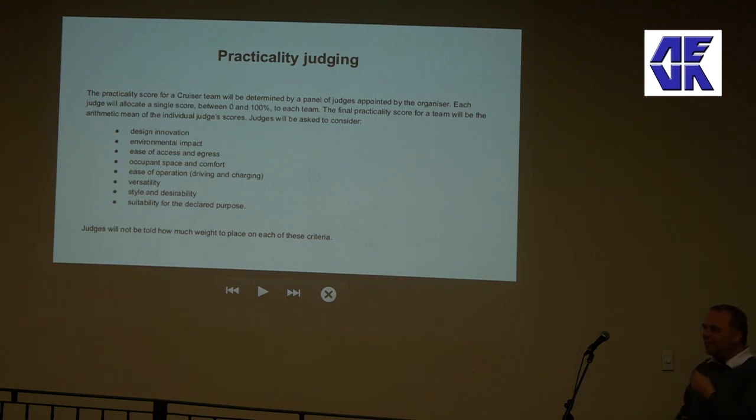Who tallies up all of these things? We do that. Judging is on the Saturday in Victoria Square. It's going to be a bit different this year. Each team will be wheeled up onto a podium and give a 3-minute presentation to the public about their car and what's special about it. The judges are watching that, and then they can go around and kick the tyres and jump in the car and see what it goes like.